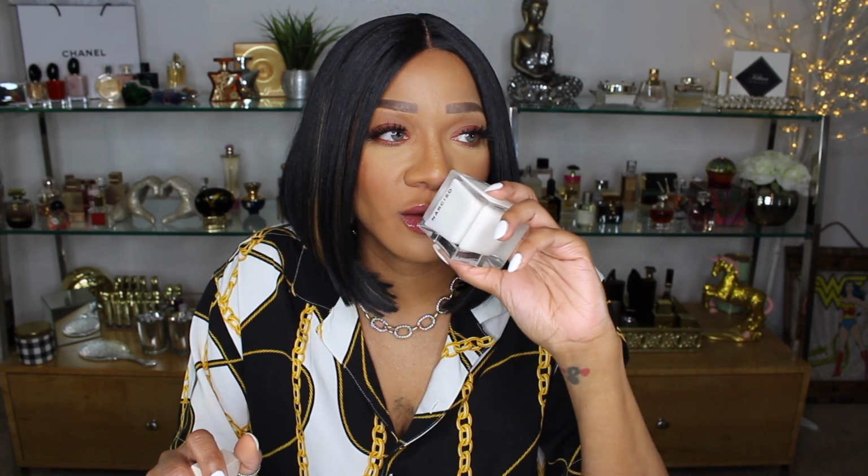Narciso by Narciso. This is a musky, powdery, white floral fragrance that I just cannot get enough of. This thing is so good to me. Oh my goodness. It is just the best. I love it. I have to say, I love this one more than any of the flankers of the Her or the cubes. This is my favorite cube from this line, and it's just so good. It has a little sweetness to it.